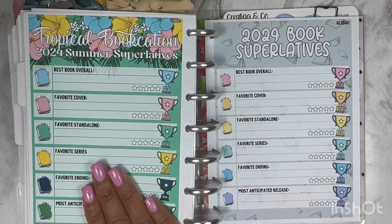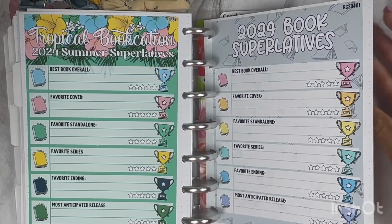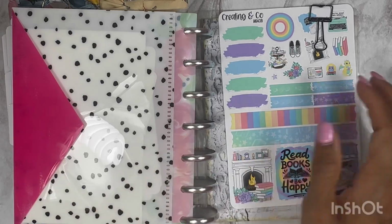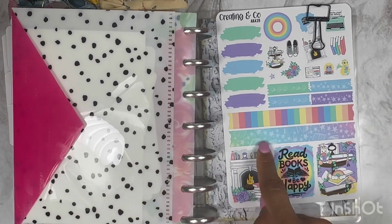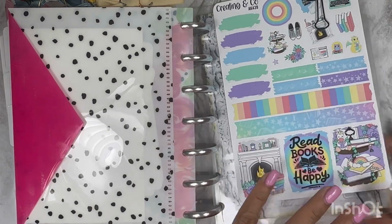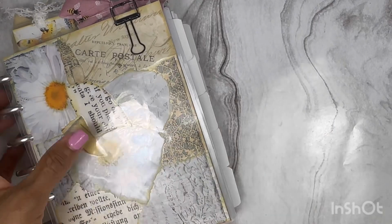And then here are my superlatives that I will give at the end of summer. And then this is going to be for the end of the year. So nothing has really changed as far as that. I've added a couple more challenges. This is that weekly that I was talking about, the Read the Rainbow that I need to do. And that is the mid-year update for both planners.